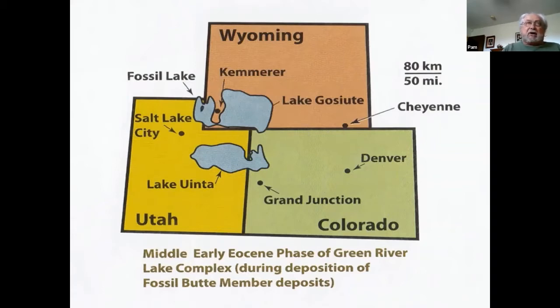Mainly what we're going to talk about though is Fossil Lake, and it was a smaller lake. It was a lot deeper and had a lot of problems in the lake in a sense, but perfect for fossil preservation. The Green River is a geological formation about 56 to 34 million years old.